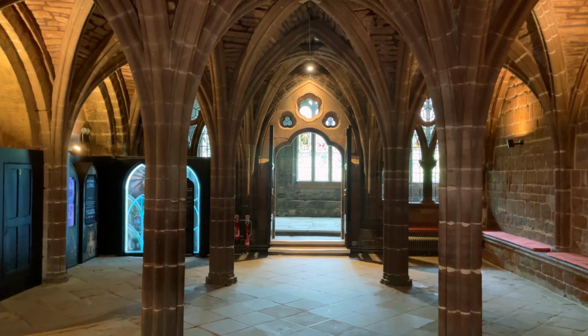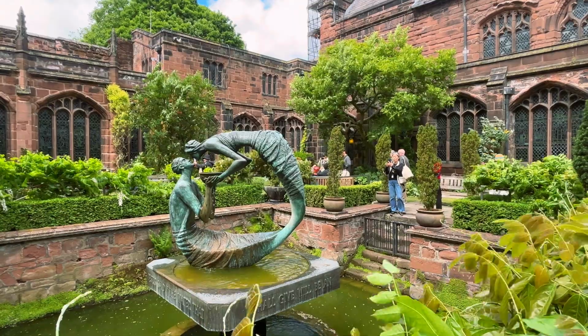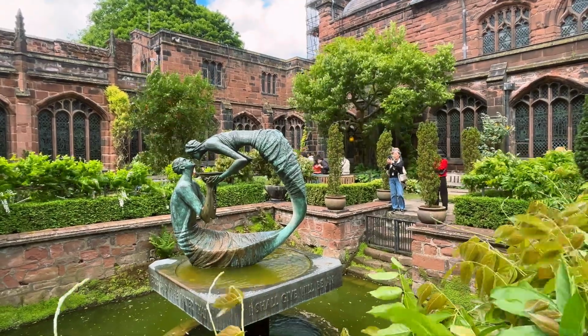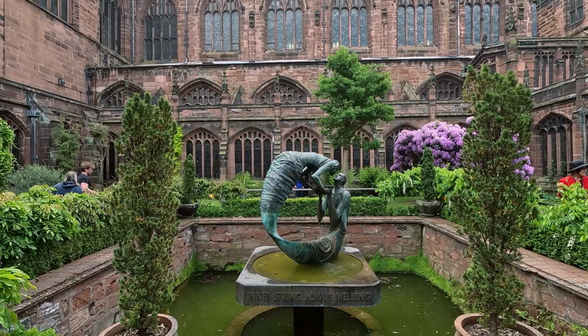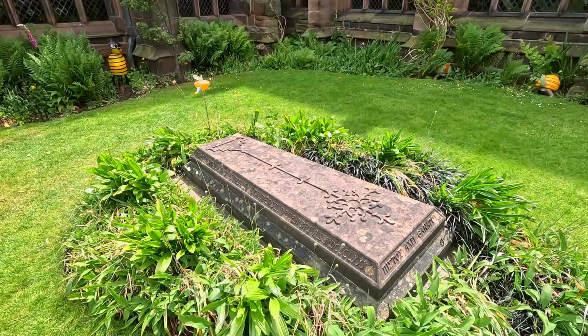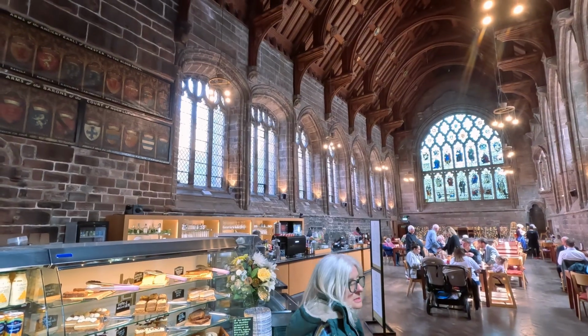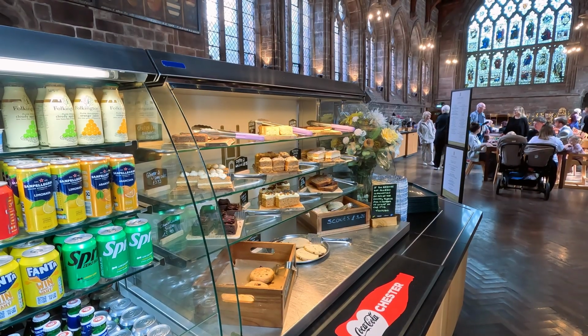Or not. At the centre of the cloisters, you'll find the cloister gardens. These are so peaceful and retain their spiritual roots. Back inside, if you are thinking of splashing some cash, there is even a cafe in this cathedral.